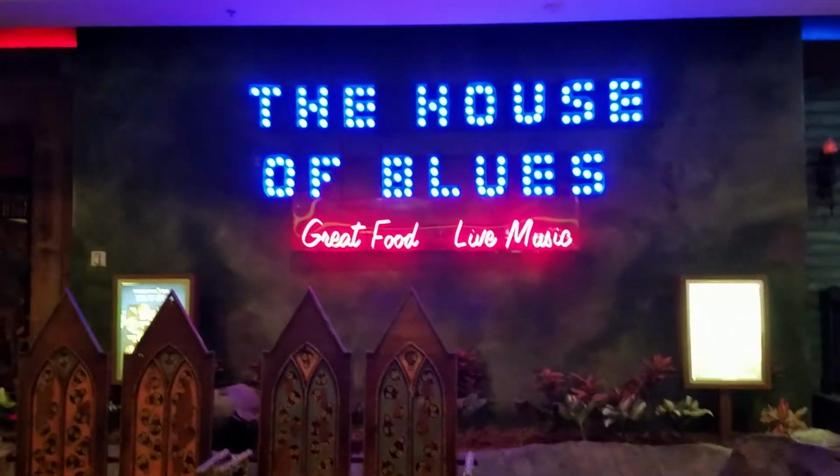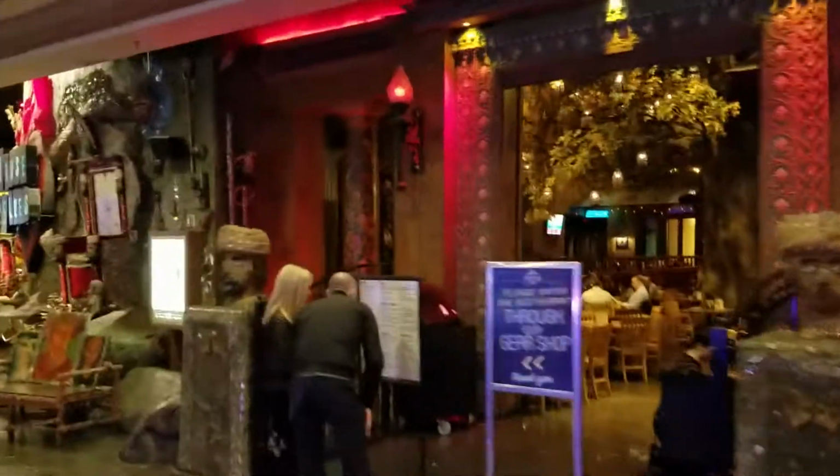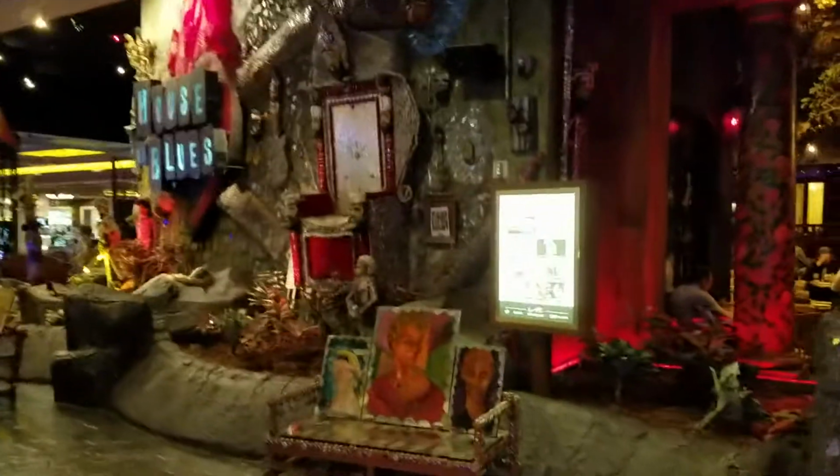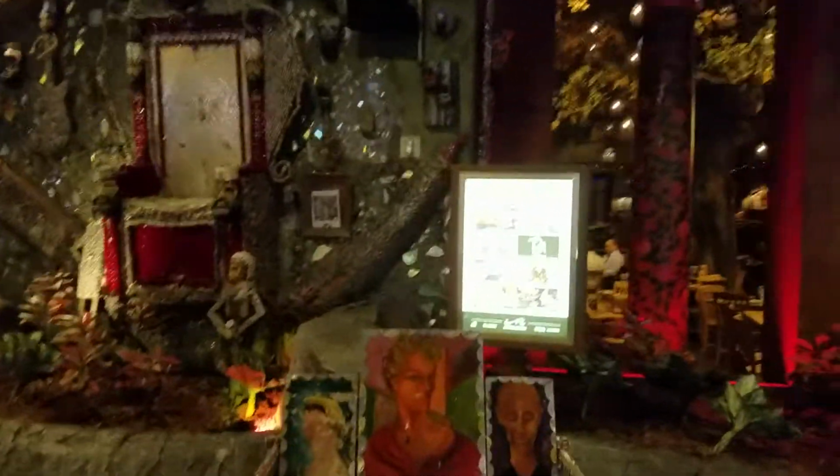So we're at Mandalay Bay. I'm just gonna walk and show you a couple of things here. This is one of my favorite casinos. I don't know why. Just always enjoyed playing here. This is a House of Blues.